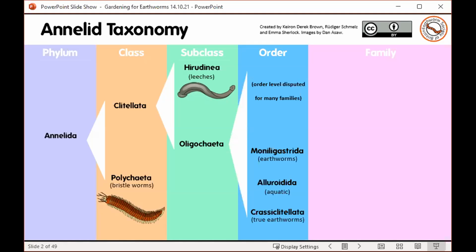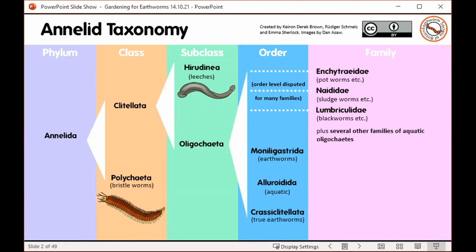So where it gets really confusing is when we go into the Oligochaeta. That breaks up into lots of different groups, and this is where there's a lot of dispute within the taxonomic circles. Now, I'm not personally a taxonomist, so don't ask me any further questions about this, but within this group, you've got a number of different groups, which include the enchytraeids or potworms. So these are the little white worms that you'll find in the soil and in your compost bin. They look like tiny little earthworms. People often confuse them for baby earthworms.